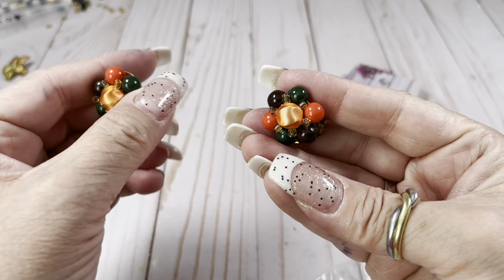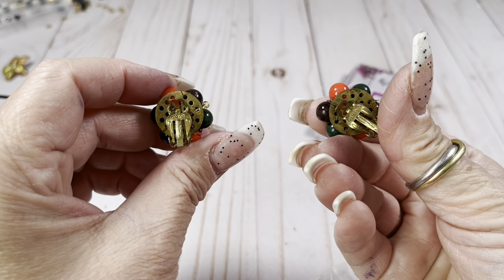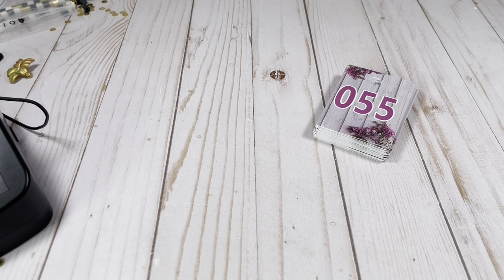Okay, here we go. Some beaded clippies. They say Japan. $2. They're in pretty good shape for this. For sure.